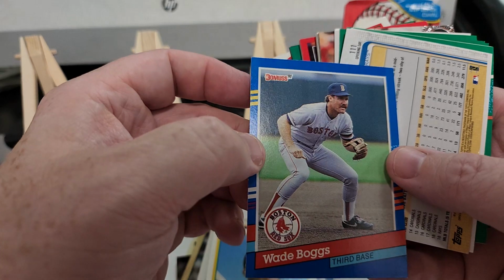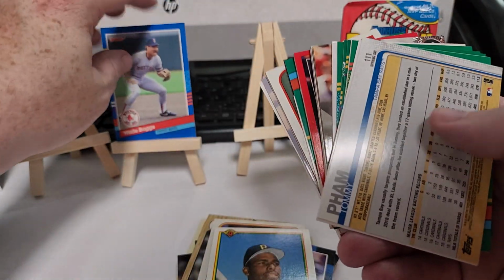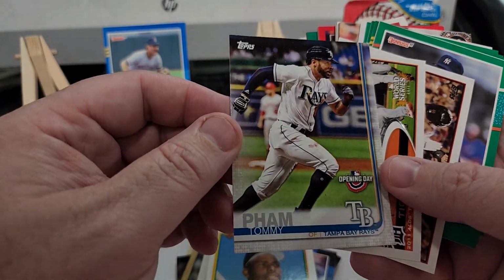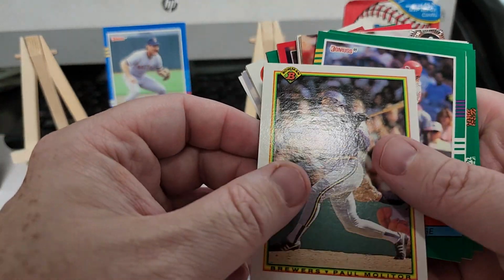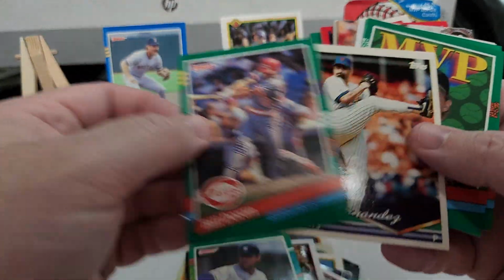I mean, you know, Wade Boggs, 91 Donruss. Won't be worth anything, but I'll put it up there because it's Wade Boggs. He's always kind of had a place. Tony Pham. Chris Young. I mean, a lot of players I've heard of. Paul Molitor. I mean, does Paul Molitor really get a spot? I guess.